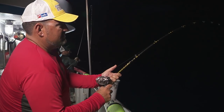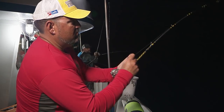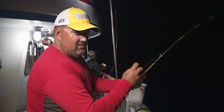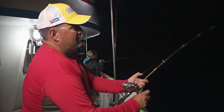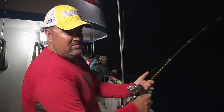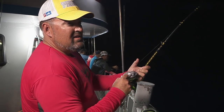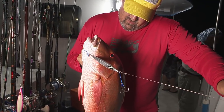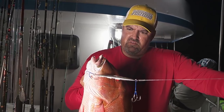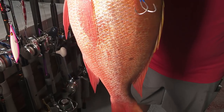I just switched jigs too. That's funny because the previous one got cut off on the way down. Kingfish, more than likely. I still kept it around the same weight though. I think that's what's important. If you're getting bit on a certain gram jig or a certain weight, then don't change the weight. It's working, stick to it. You can change the pattern of the jig, but at least keep a similar weight. 200 grams, that's what I've been fishing. 180 to 200, 220. There's nothing wrong with that.